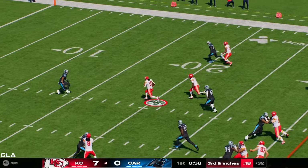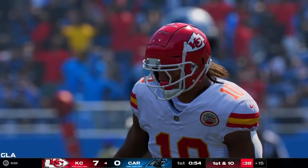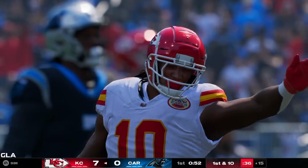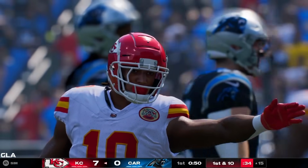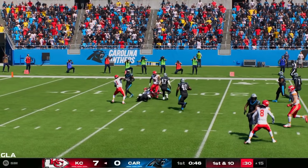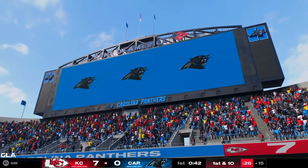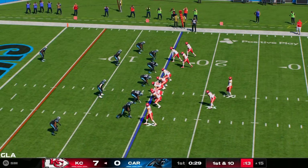Pacheco gets it up the gut. And just good downhill running there as he'll take this to the 15-yard line. First down for the Chiefs. Solid chunk of yardage, 17 on the play. Some big plays in the passing game on this drive, and here's one out of the running game. So the passing game loosening things up. Now there's room to roam.